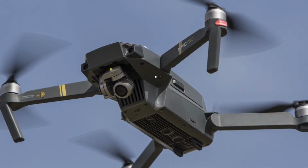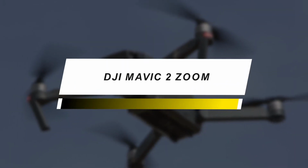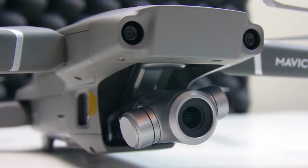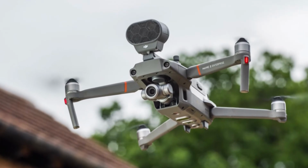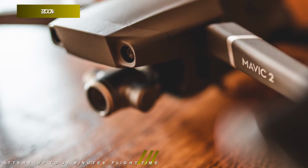If you are someone who travels often, then this model will be perfect for you. It's one of the greatest picks for traveling. This Mavic 2 Zoom from DJI is a professional quality filmmaking drone that gives you the ability to get closer to the action. It can capture stunning time-lapse shots in hyperlapse mode, processing everything automatically and saving time in post-processing.